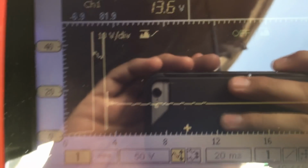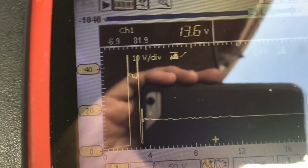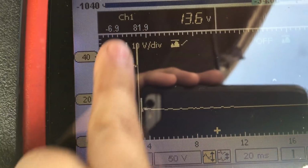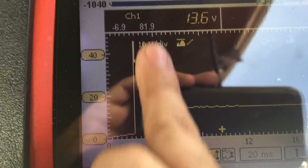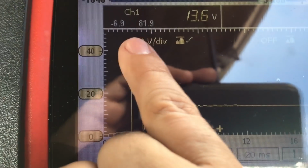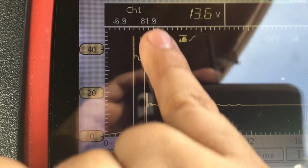So anyways, let's take a look at this capture right here. You'll see this is the secondary ignition waveform pattern we were looking at. Again, I wanted you to pay attention to the firing line right here, and then pay attention to the spark line. Now this spark line right here, if you look, is actually pretty high. It's pretty much equaling the firing line. So this right here is an indication of a no fuel misfire.